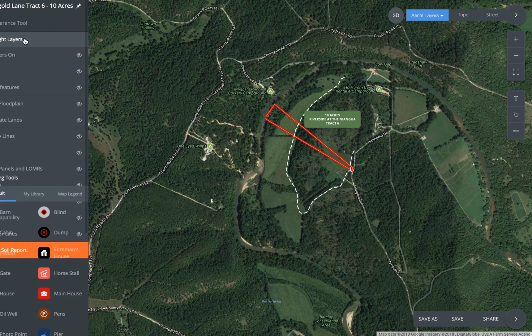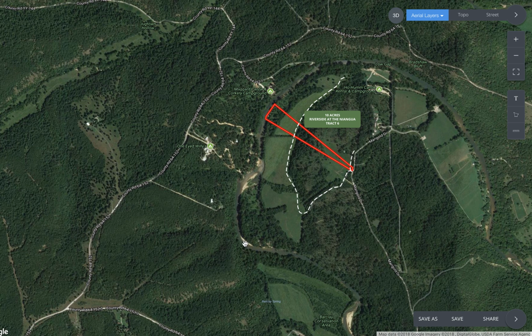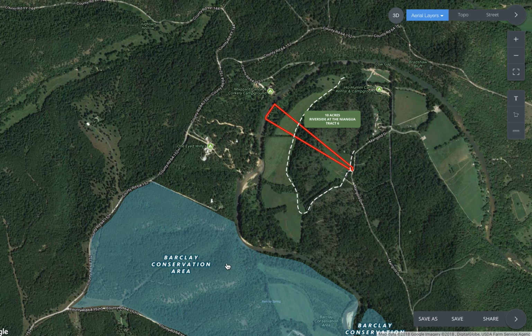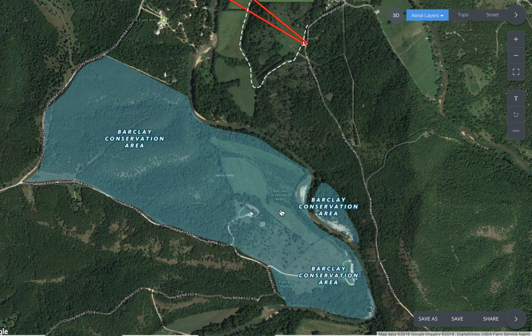On MapRed, I'm going to add the public land layer, if I can find it. There we go. And when that kicks in a moment, there we go. So that's the Barclay Conservation right there, which is just across the river and then upriver about a quarter mile to Barclay Spring. So you've got all that public land which is available for use.